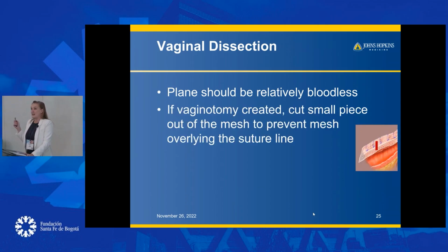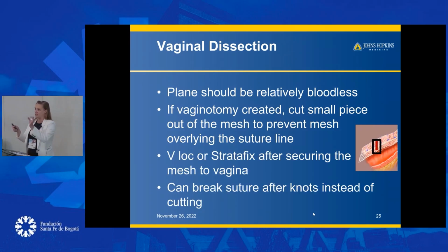So one thing that I've been thinking about doing and have been doing is when you make a vaginotomy, so my learners are sitting on the robot, they're doing the dissection, they're sweeping the bladder up. Oh no, now I can see the retractor, there's a hole in the vagina. What do we do? A lot of people just close it up, but I think really to prevent mesh erosions, you want to consider cutting a little hole out of the mesh so your mesh doesn't overlie that suture line. I think that may be where some of those extrusions have happened. And so far, it seems to work pretty well. Not the whole mesh, obviously, just a piece that's overlying that vaginotomy.